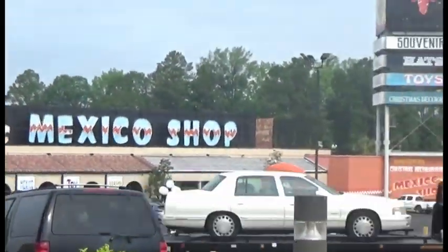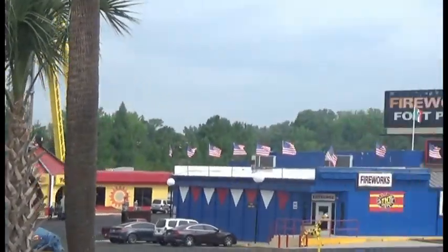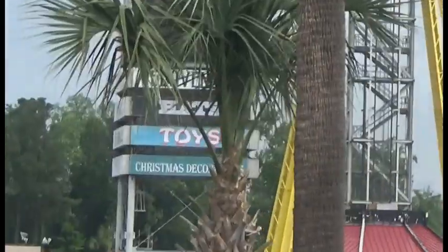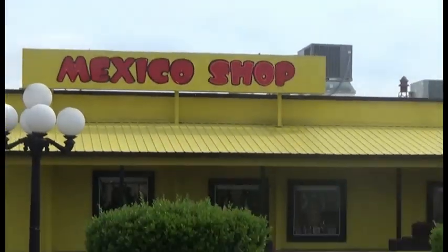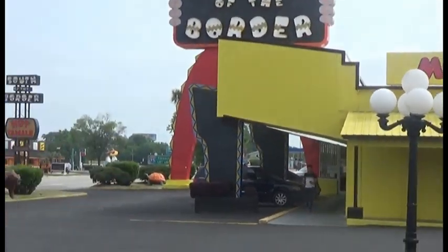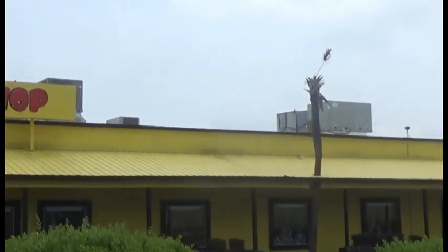Yeah, we were at the Mexico shop. We went all through that thing. It's pretty fun. Lots of fun stuff to buy. Not going up that tower. Not doing it. But we are going in this Mexico shop next. And apparently there's a restaurant included, so I think we're going to eat too.